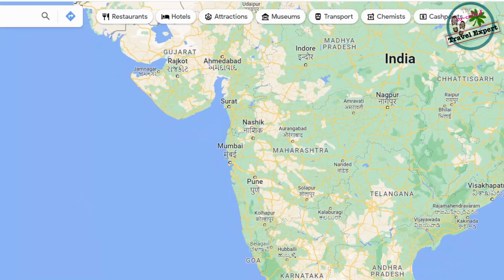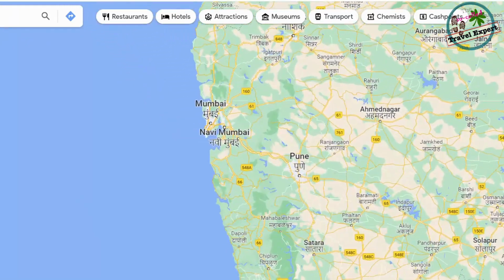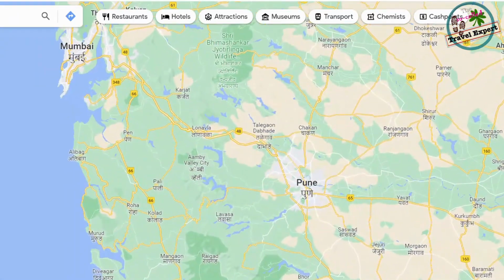Pune is a large city in the western part of India, around 150 kilometers southeast of Mumbai.